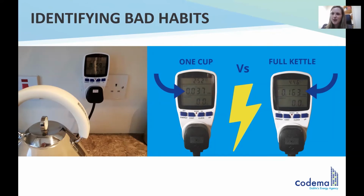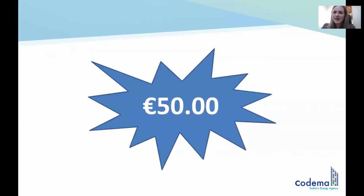So for example, I recently did a test where I compared the amount of electricity that would be needed to boil a full kettle versus boiling enough water for just 1 cup of tea. And I worked out that I was adding €50 to my electricity bill at the end of the year by doing this. And that's only one appliance. So you can imagine the savings that you can make by testing out other appliances around your home.